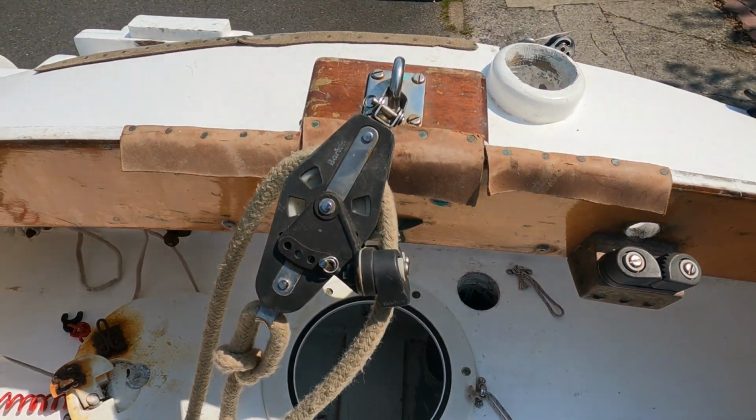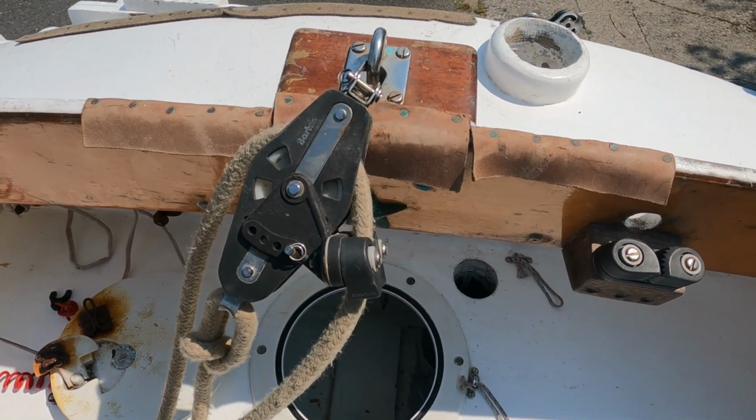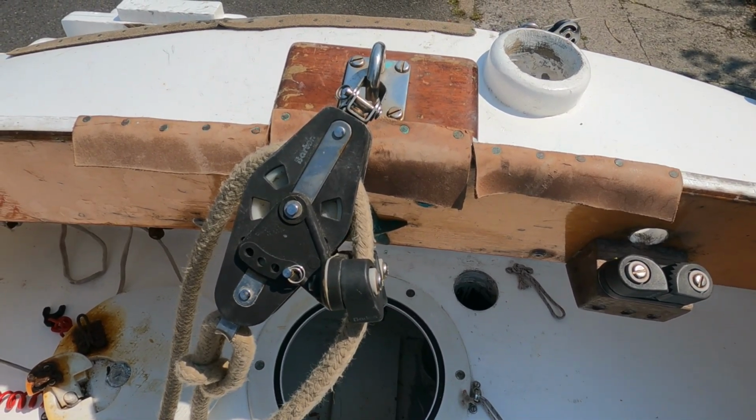As you can see, I've put leather strips over the rear coaming to protect it from the mainsail block, which was constantly rubbing it, and this seems to have worked well.